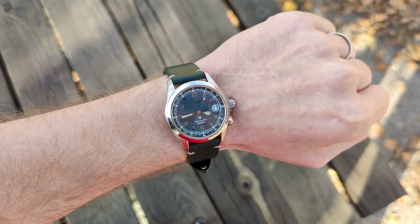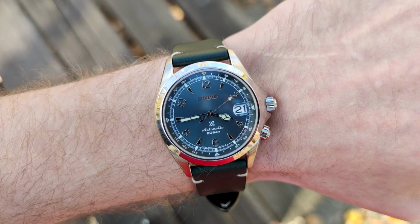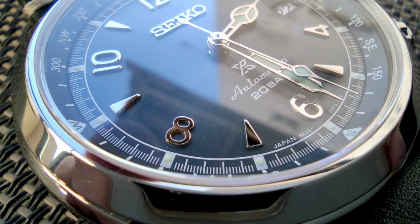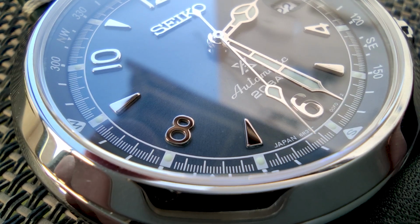And in my opinion, that's exactly what they did. Opinions will differ of course, so let me know what you think in the comment section below. And just like with the previous Alpinist models, the attention to detail on the dial is excellent. Everything is sharp and crisp looking.